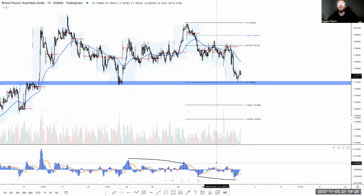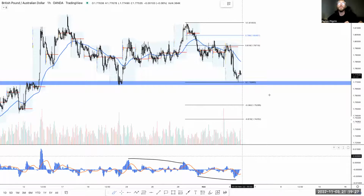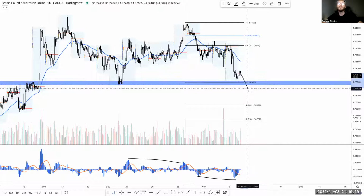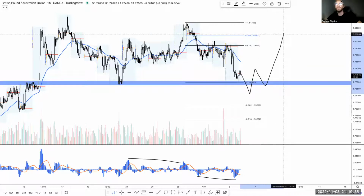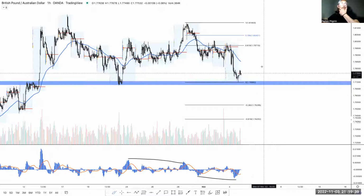If it shows some divergence and then starts to impulse, like maybe makes a new low and then reverses instantly, then maybe on the lower time frame you could catch a buy to catch the retrace. That would be the only way possible that I would even think about it.